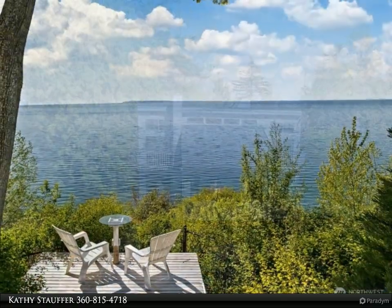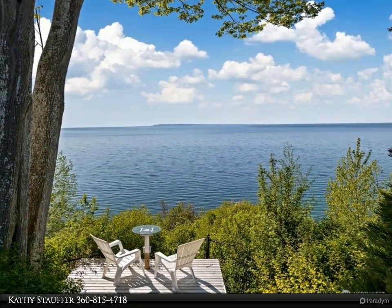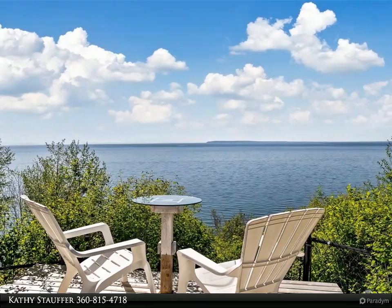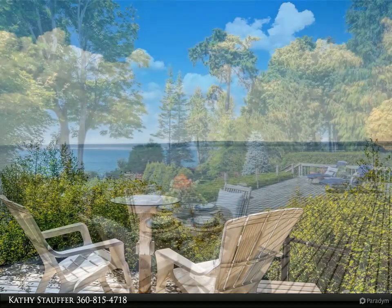Introducing a tranquil retreat nestled in a serene and private location. This remarkable home, boasting 66 feet of high bank waterfront, invites you to escape to the beauty of the PNW. With over 65 trees on the property, seclusion and tranquility await.